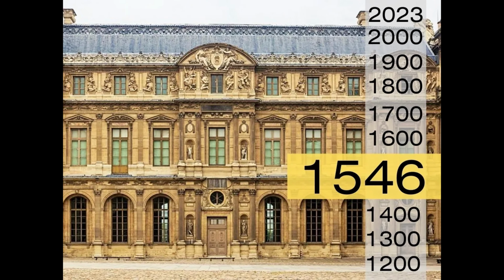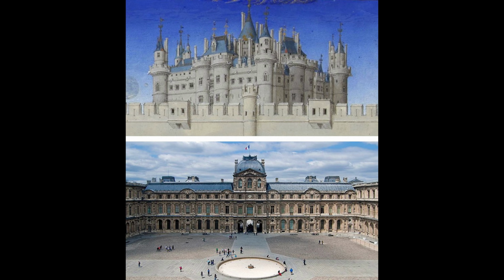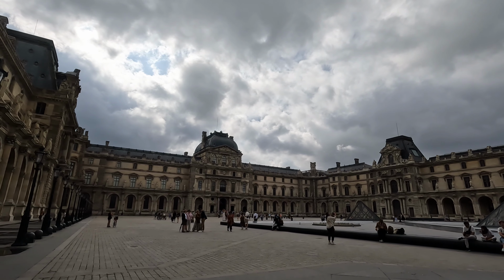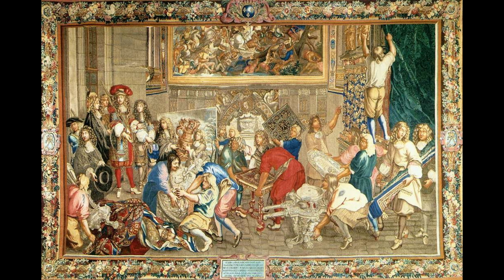And now jump to the 16th century. King François I turned the old fortress into a royal palace. Later, other kings like Louis XIII and Louis XIV kept expanding it through the 17th century. It became a great home for the royals and their art collections.